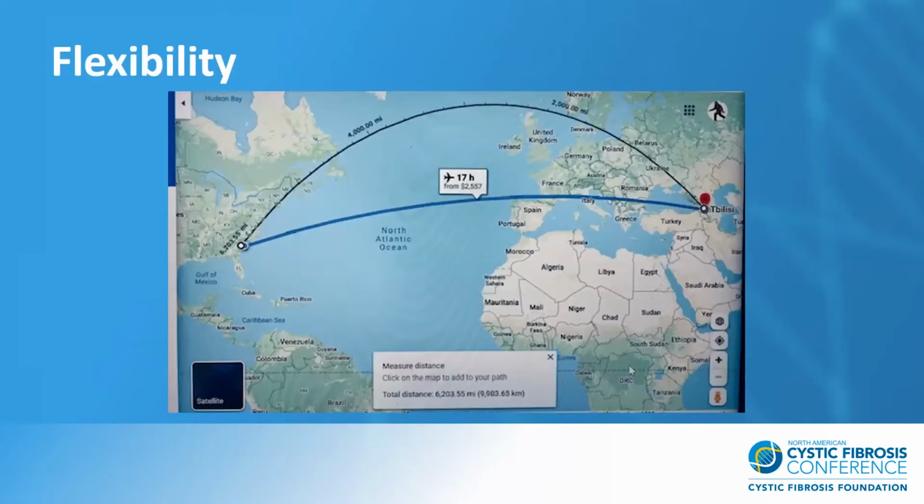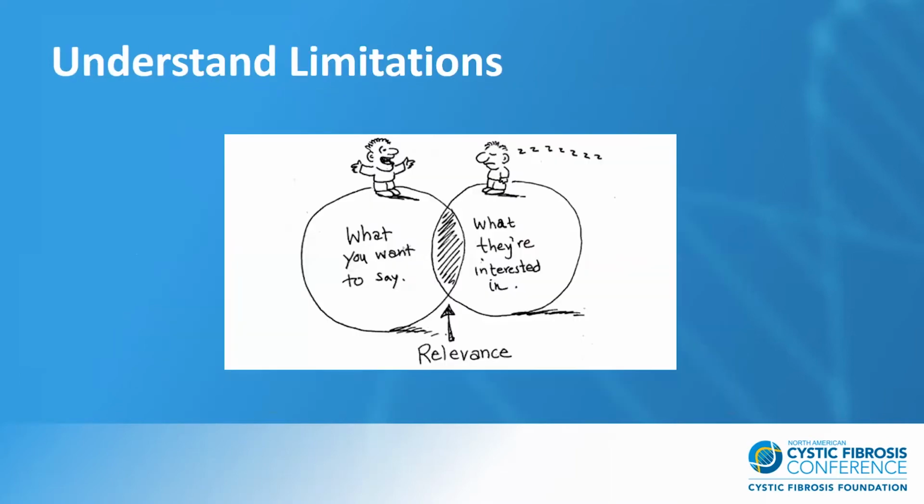Here I have a patient in the country of Georgia, 6,200 miles away. This is one of our guys that flies halfway around the world, literally, for a clinic visit. It's a $2,500 flight, so you want it to be productive. I just want us to keep flexibility in mind. We'll work with them and understand limitations. What we want to say, what they want to hear, and what's relevant might be totally different from each other. So I just think about that.